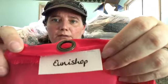I haven't found a single purse yet. And only a few pieces of jewelry in the first few bags. I was expecting some more of the cheaper jewelry, so maybe in one of these. Uni Shop. Brand I've never heard of. But super pretty pink dress.